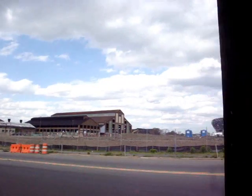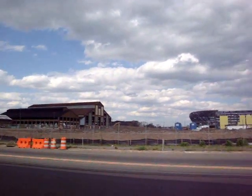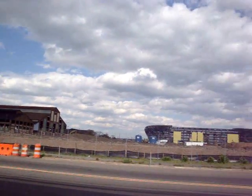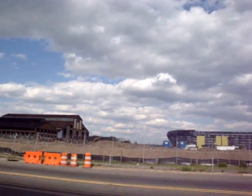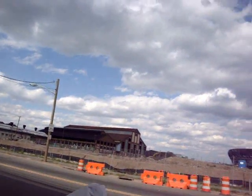But hey, you know what? People are spoiled about the convenience of being one stop away from the stadium or one stop away from certain malls or whatever else. That's sort of what we're used to in this area. But it's going to be interesting to see how this plays out for Red Bulls fans as well as soccer fans.